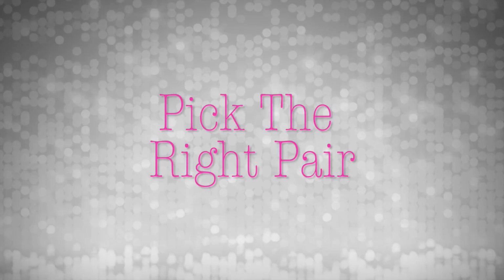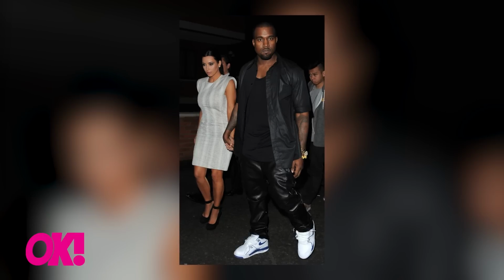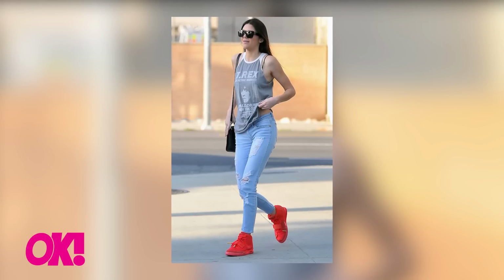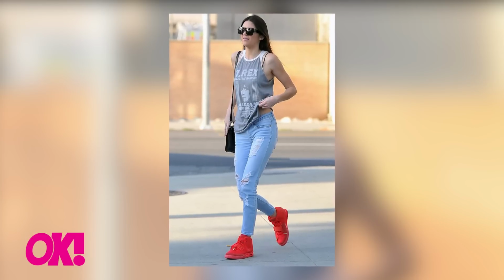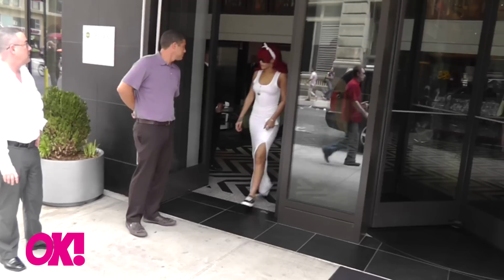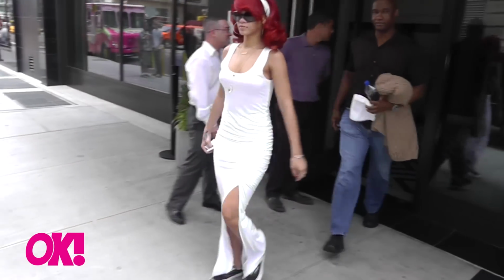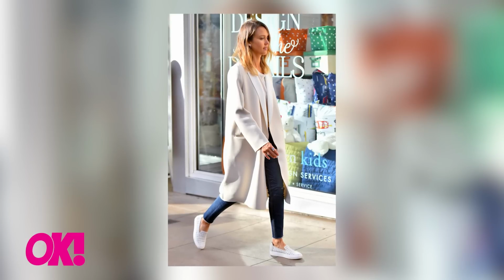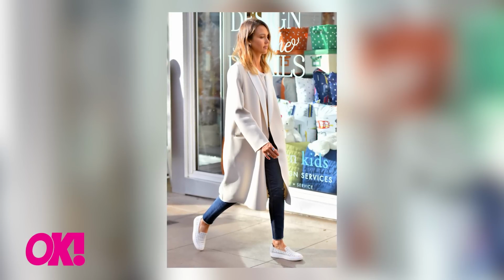First, pick the right pair. You want to go with something fashion forward, something in fun colors, prints, and embellishment, a pair that's really going to make your outfit. Or choose a simple pair that will lend sporty flair to your look but not attract too much attention. You've heard the expression, shoes can make or break an outfit. That is especially true when it comes to sneakers.